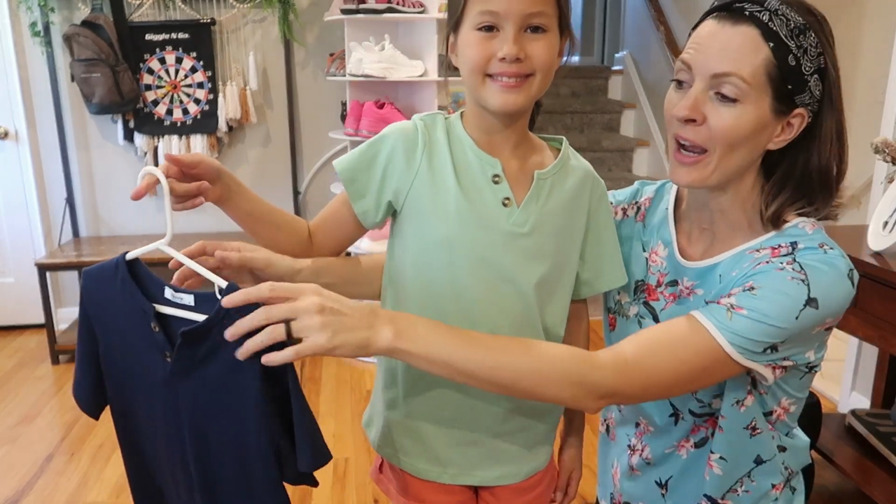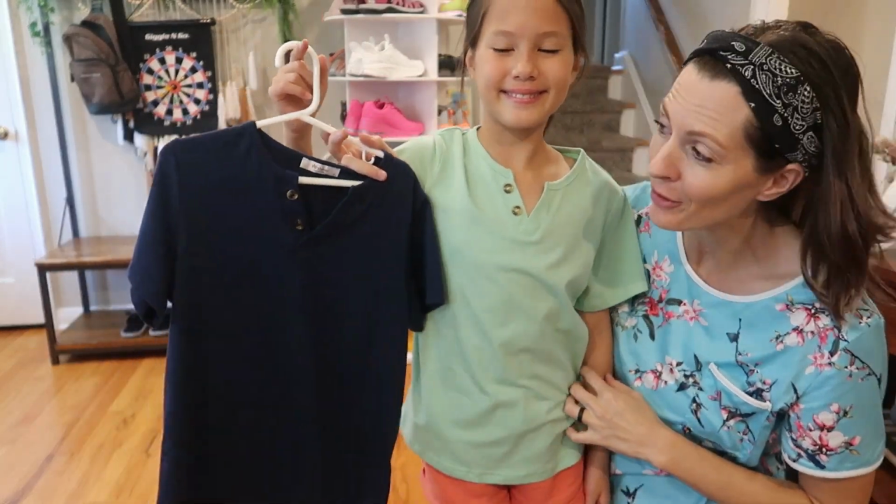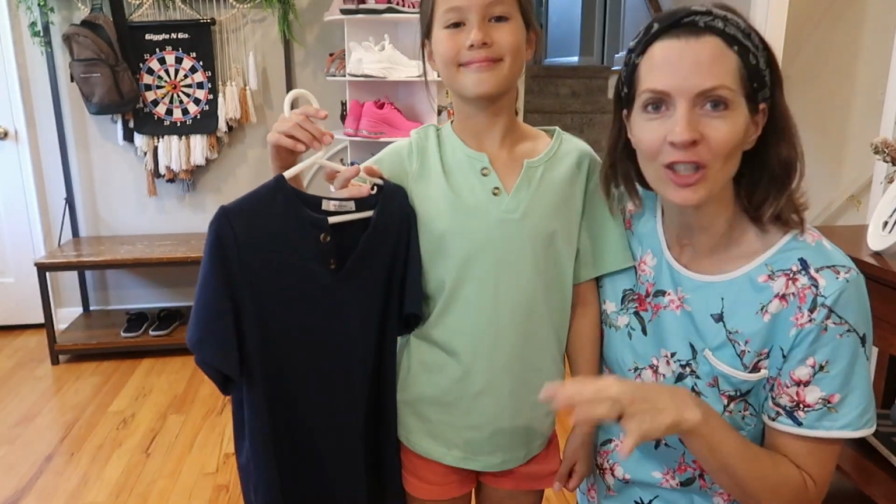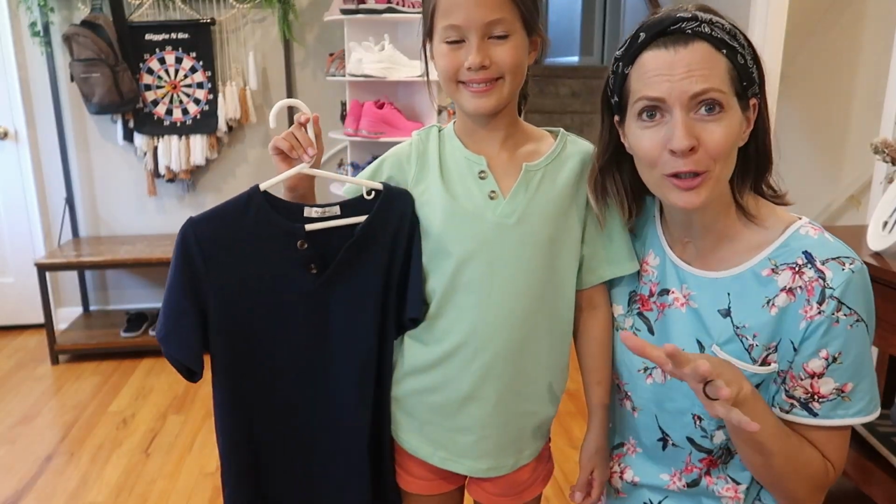This is a 2-pack of Henley t-shirts we were sent to review from Arshiner. I have an important sizing tip. Mainly, check the product page carefully. We ordered the wrong size.